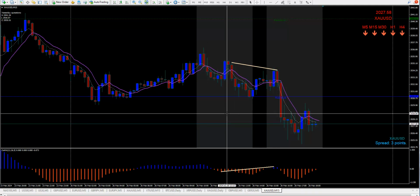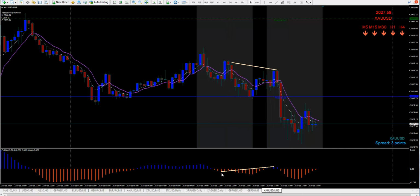See right there, and right there, see it? I don't have it in the right spot, but it lines up, trust me. And you would have got short on gold, that is, right here below these wicks, somewhere right in there.